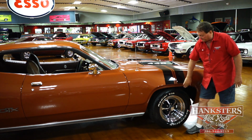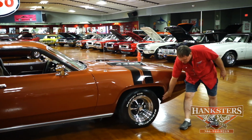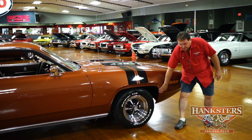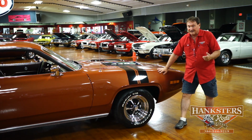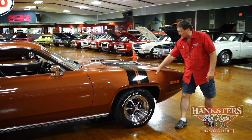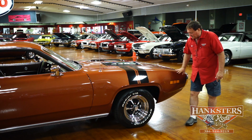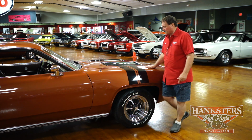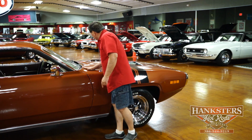And that is the only way you could get a GTX also in 1971. GTXs were defined with 1 of 2 engines, either a 440 as standard equipment or a 426 Hemi as an option. This particular car has a 440. Marker light in the front, same as the other 3. Absolutely fantastic. Paint on this car is just really stunning.